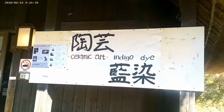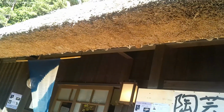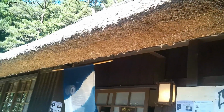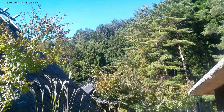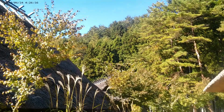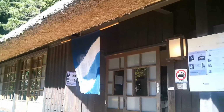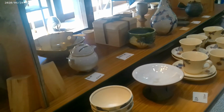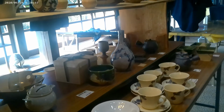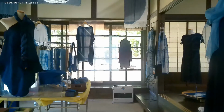Ceramic art and indigo dye shop. Let me get an under view of that thatched roof. Be a beautiful place to live, in those days, of course, but really nice. They make these ceramics here, and they do this indigo blue dye. It's beautiful.